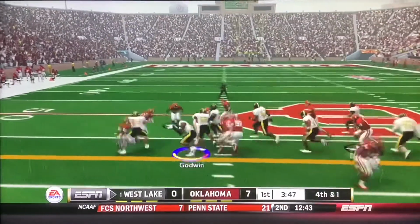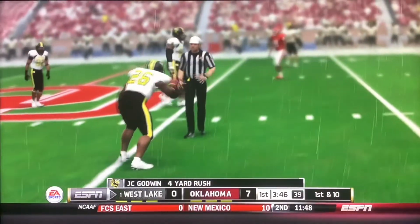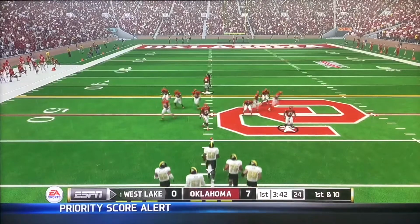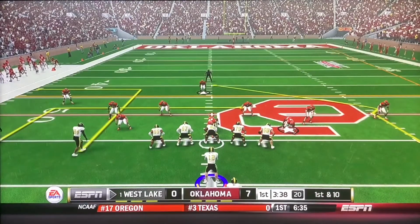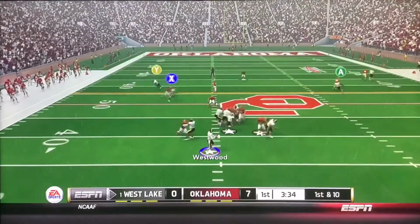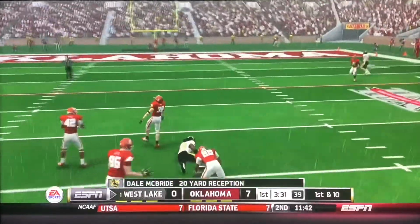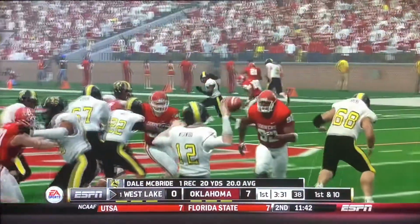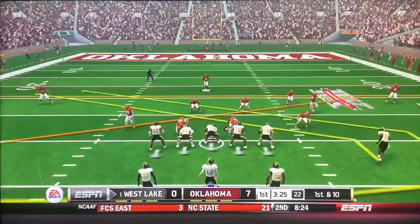Hand off for J.C. Godwin, his first collegiate touch, and it goes for 4. That's a first down. J.C. Godwin is a JUCO sophomore. He was only a one-star in the recruiting class. I do feel like that's fairly disrespectful. First down, fake handoff for Cummings. Westwood going to go somewhat deep for Dale McBride for a gain of 20. McBride played quite well last week and starts today off pretty well with a nice gain. Good play for the Hornets.